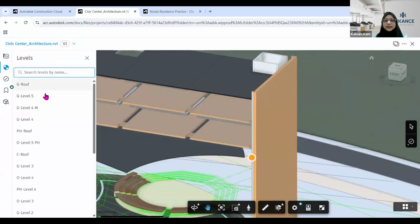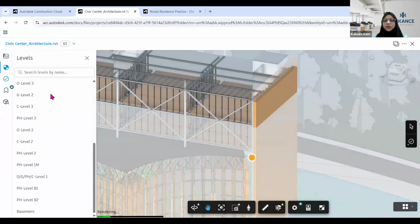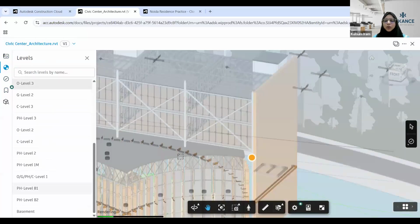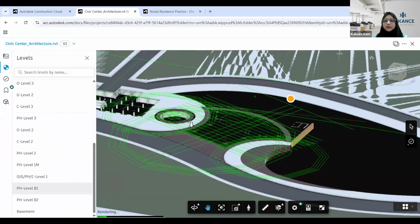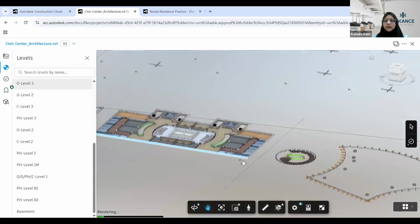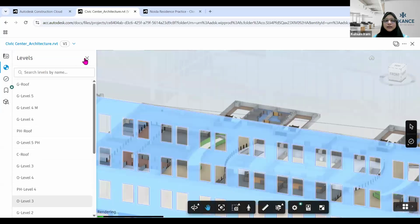We can use these levels over here. According to levels, you can set your views, which particular level you want to see. Let's just suppose I want to see B1 level. I can see B1 level over here. And in my B1 level, we don't have anything. So we'll go to C1 level, C level, or 0 level. You can see it over here. Now we have this level. According to levels also you can set it.